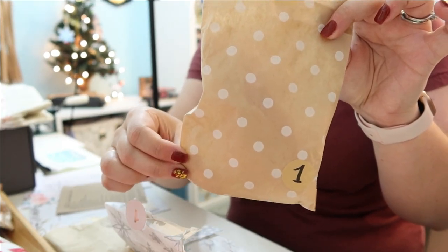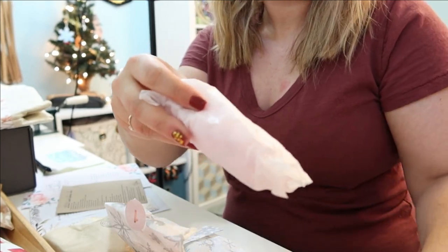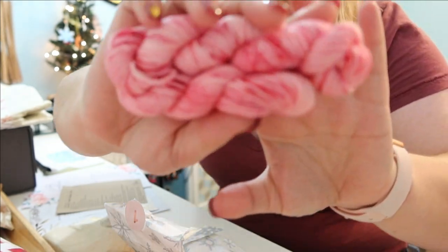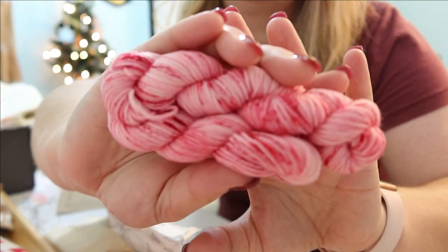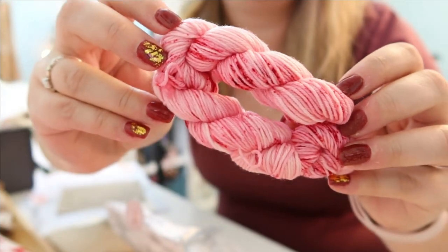The second one is Blush Yarns, and today's colorway is super stunning, and it is Candied Apple. Oh my goodness, look how beautiful that is. Such a pretty pinky red with those speckles. Oh God, I love speckles.